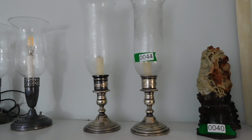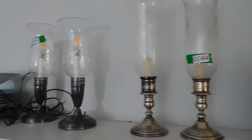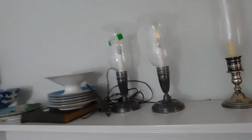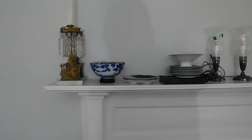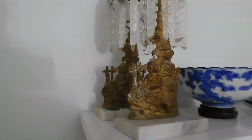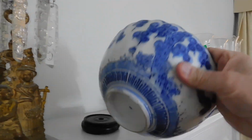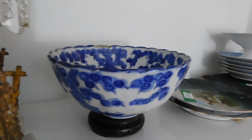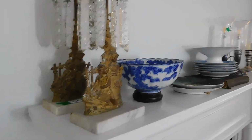We've got some carved pieces. We got some sterling weighted candelabras. We've got some that were electrified. I tried those. They work great. We unplugged them because anytime the outlets are as old as they are in this house and the wiring, you just never know. Those are wired fine, but I don't know about the house. Even this centerpiece, very early. It's got a chip in it, but I put it in the sale because it's got some age on it.